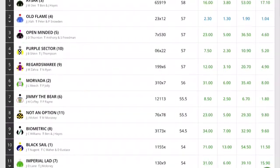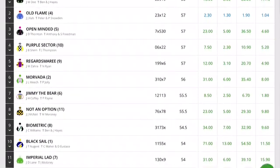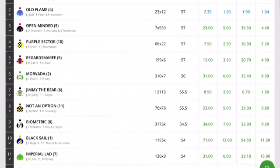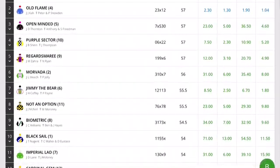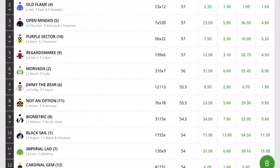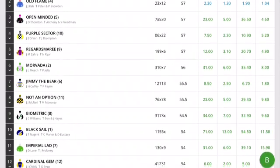Race number 2 is the listed Weekend Hustler Stakes over the 1,400 metres, and as we take a look at the market, Old Flame coming down from Sydney is a very good chance in this market. $2.30 currently. It's just been kept getting backed since the market's open. Purple Sector's held firm around that $7.50 mark now. Jimmy the Bear's at $8.50 solid, and Cardinal Gem down the bottom is at $6. It's slightly drifted out from its opening quote of $4.80 there.